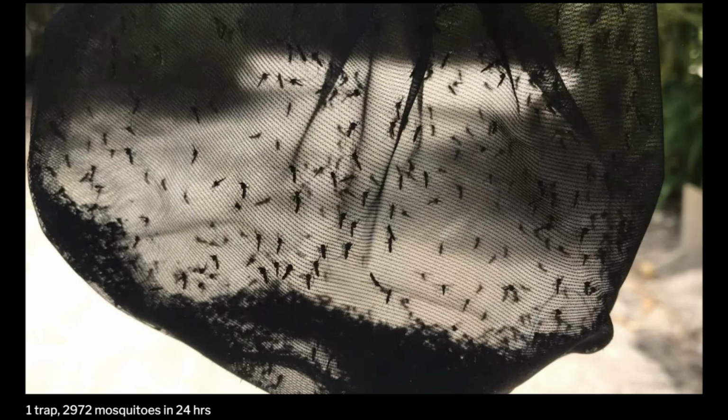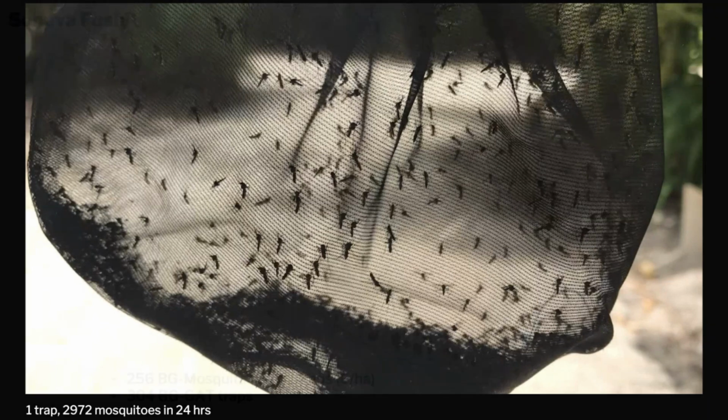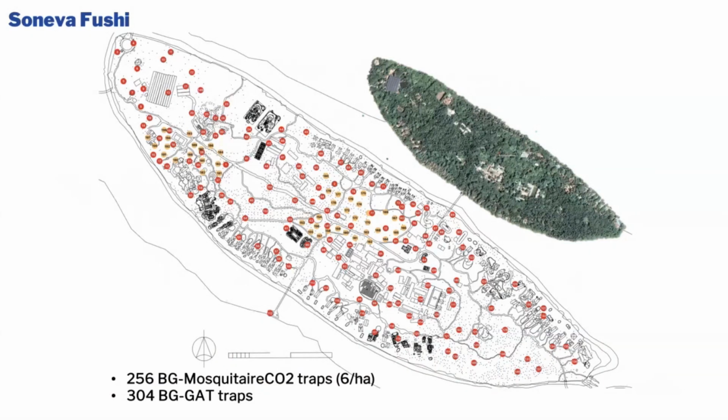So clearly, to me, this was a sign that the traps are bringing in such large numbers of mosquitoes that if we start using these traps in large numbers, we may actually start suppressing the mosquito population. And that's what we started doing.